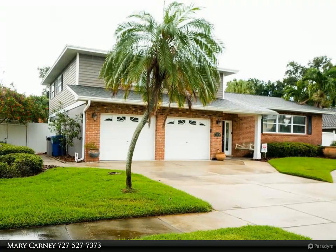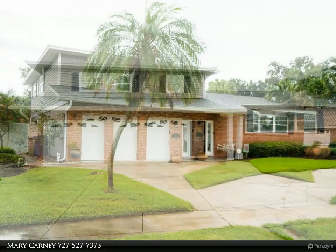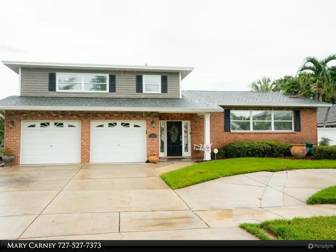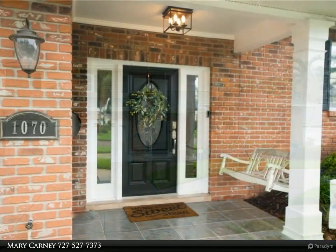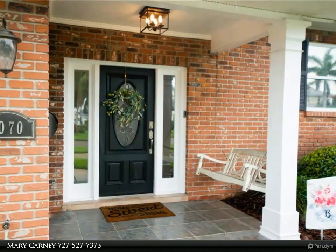The first floor opens with cathedral beamed ceilings to the living and dining area and chef's kitchen. Granite countertops, bar seating, custom wood cabinetry, and a kitchen island for an accessible workstation. High baseboards and plantation shutters add to the tastefulness of the home.